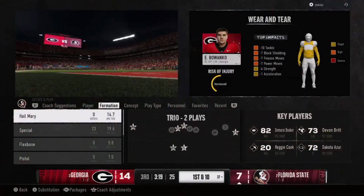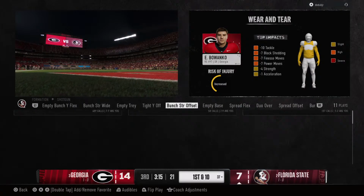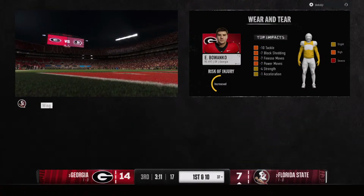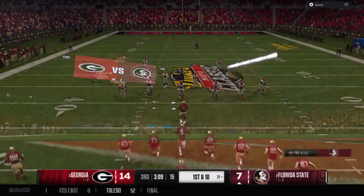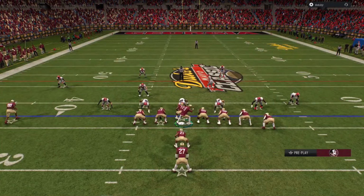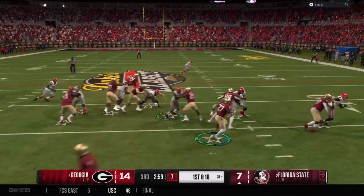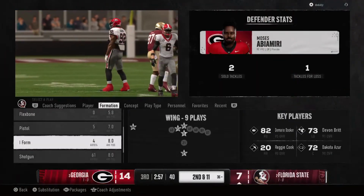So it turns out that was a smart move by the head coach using the challenge. The officials overturned the previous ruling on that play. And the Seminoles will have 1st and 10 here. Hand off to the right side. They'll stop him behind the line for a loss of 1.